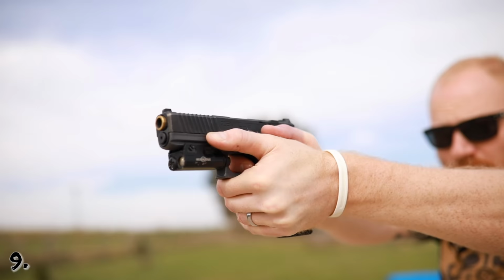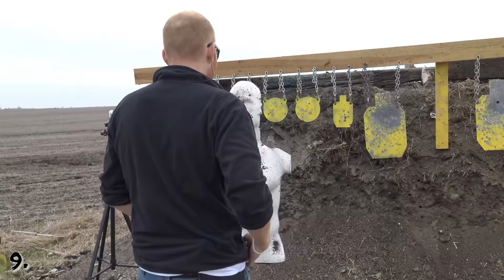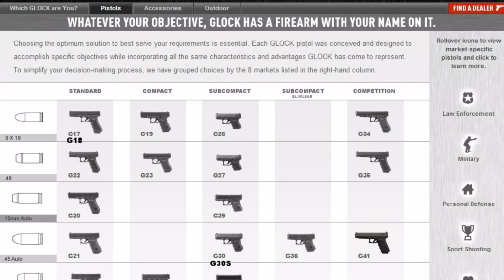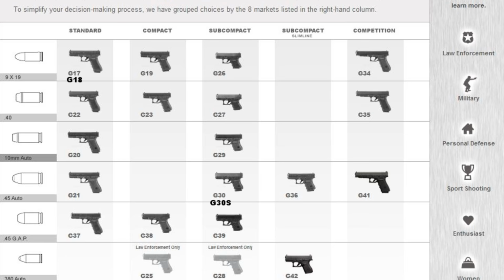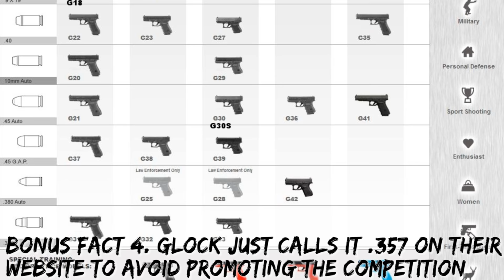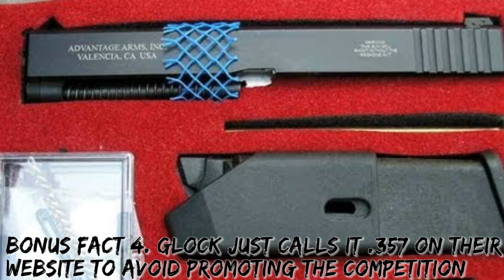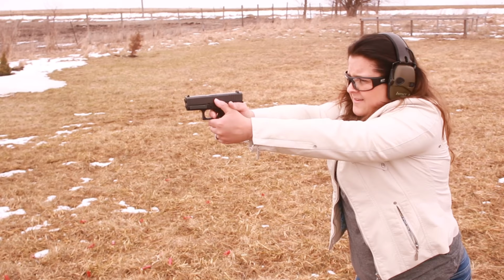Number 9. Although most people associate Glock with a 9mm chambering because it is the most popular, in fact, they come in almost every major semi-automatic handgun caliber, including .380, .40, .45, .45 GAP, .357 SIG, and even the big 10mm. You can even get .22 conversion kits to make practicing with your favorite Glock a little bit cheaper and funner. A .22 pistol is also a great way to introduce new shooters to handguns.